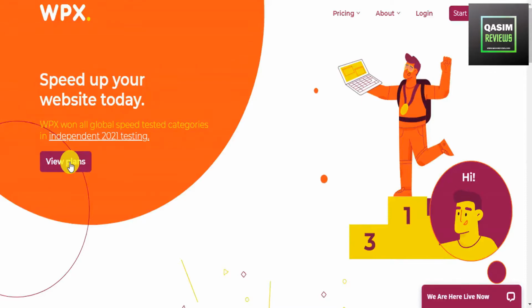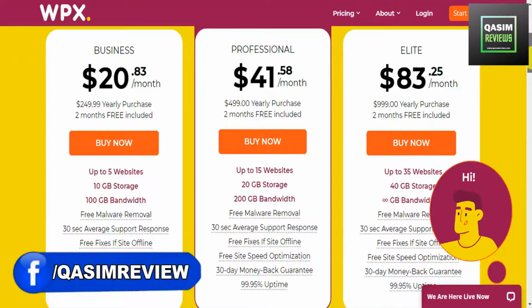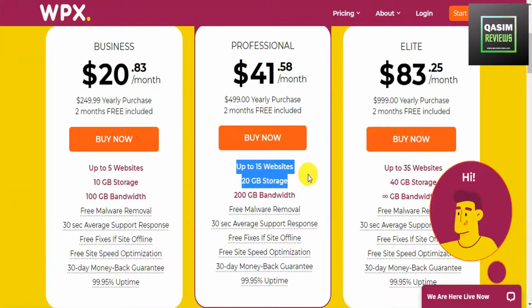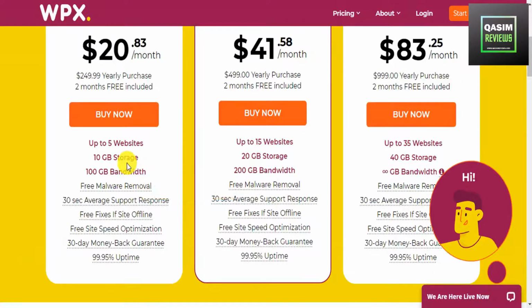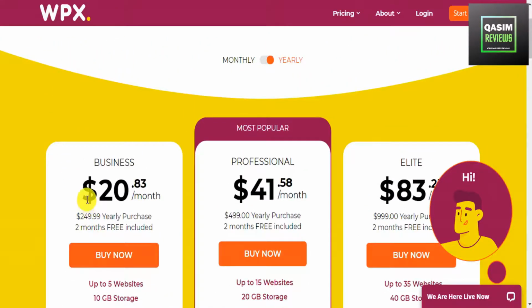After visiting WPX, simply click on this View Plans button. And here you can see the 3 plans: Business, Professional, and Elite. You can create 5 websites on their business plan, 15 on their professional, and 25 on their elite plan. Also, you're getting these top features, like free malware removal, fastest customer support, free site optimization, and a 30-day money-back guarantee. You can see you're getting 2 months free on their plan if you select the yearly option.